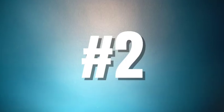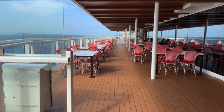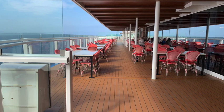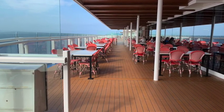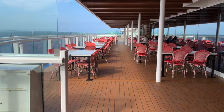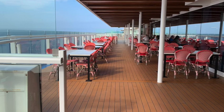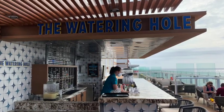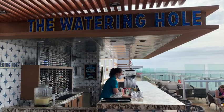Tip number 2. Don't miss out on the Lanai, La Piazza, and the Patio. All areas found on Deck 8, aft and midship. They're outdoor areas where you can enjoy the outdoors with a great view, or go have a drink at the Watering Hole. The Watering Hole bar is also on Deck 8 mid.